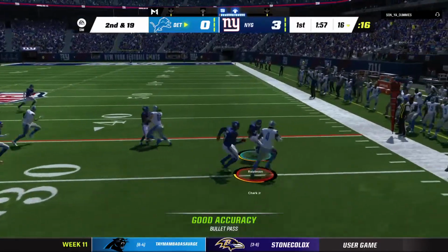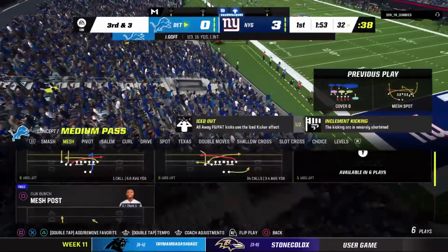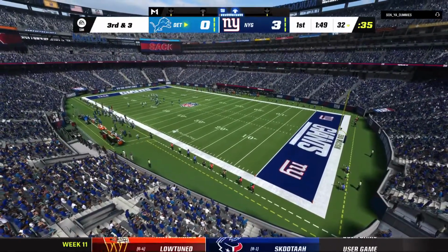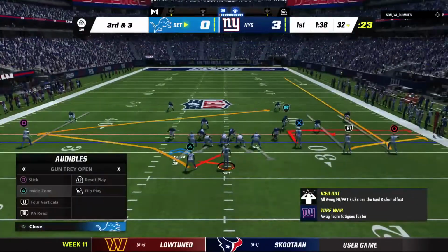And connecting here with DJ Shark. And that was yardage that they needed there after the sack on first down. They didn't get all of it back, but now they look at 3rd down as a manageable situation, one that they have a much better chance of picking up.